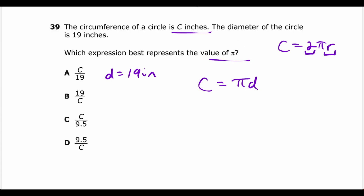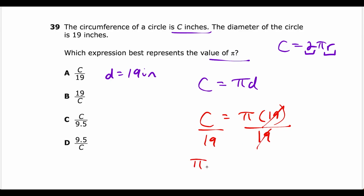So now we can just plug in here. We were told here that the circumference is c, and this is equal to pi times the diameter, which is 19 inches. Notice there's no units in the answer choices, so I'll leave it out here. And if I want to solve for pi, this is pi times 19. The opposite of multiplying by 19 is to divide by 19. And notice 19 over 19 cancels. So pi equals circumference divided by 19 here, which matches choice A.